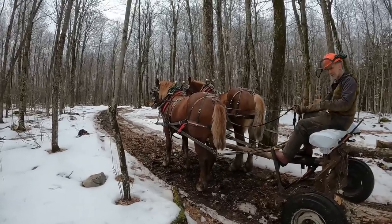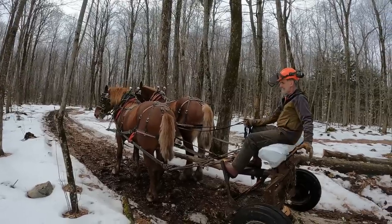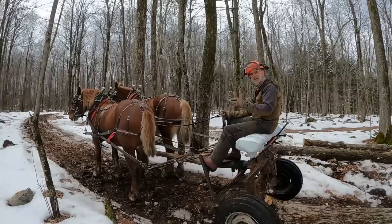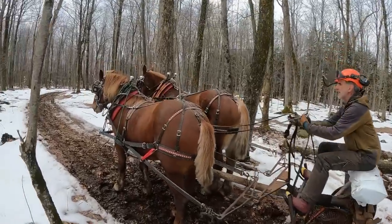Bill is really good for him because he will stand good. But even when I'm hitched to the log and tied to a tree, he's still doing that, which is not that unusual. But I'm sure he will get better in time.